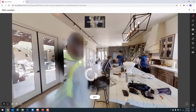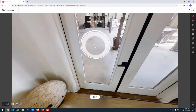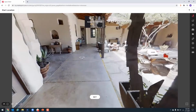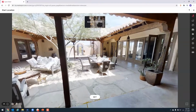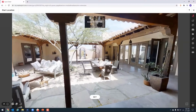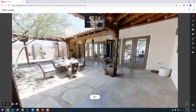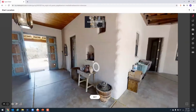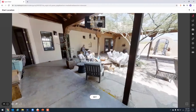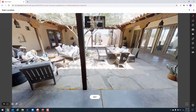So the start location is important because it's where, when somebody opens up the virtual tour, the first place it's going to take them. It's also going to do that zoomed out view first, but it's also going to be the thumbnail of the project. So let's say the person hasn't opened up the model yet. That'll be the first view that they'll see.